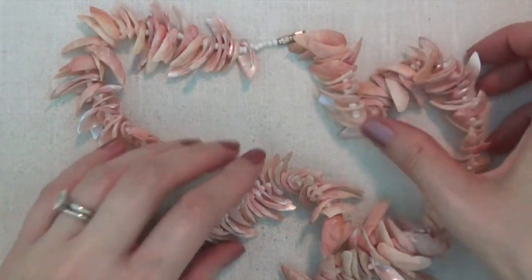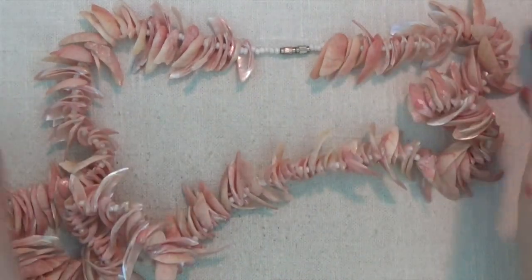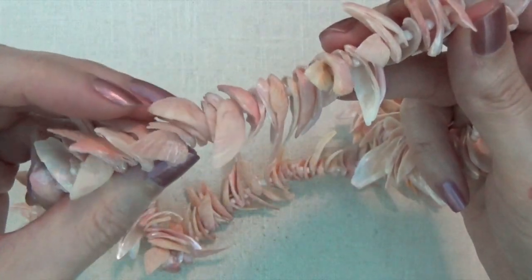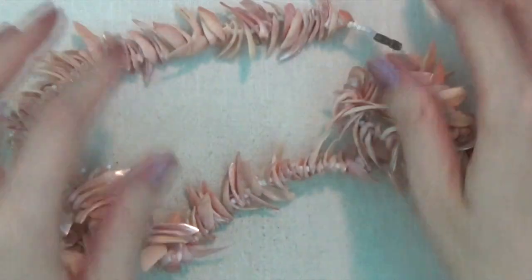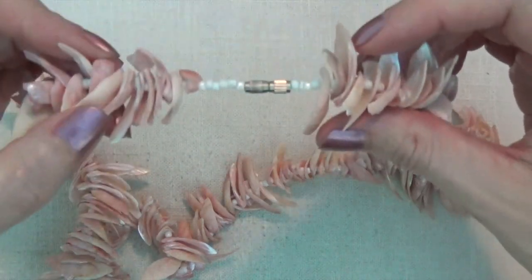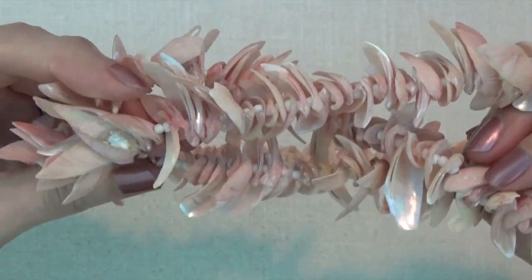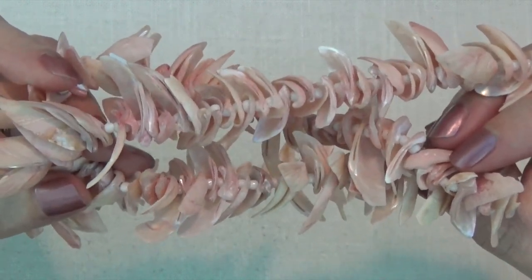Okay, this one is a necklace with some shells. Like pieces of shells. Pink. Looks very uncomfortable to wear though. It's kind of pointy. It has this barrel clasp. And it looks like there's some white seed beads in between some of the shells.